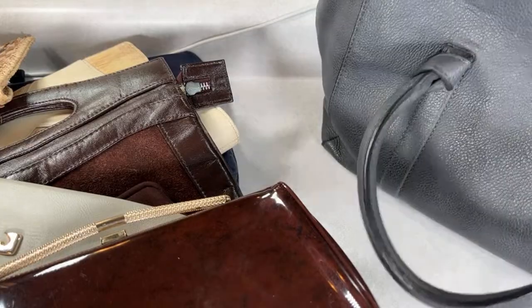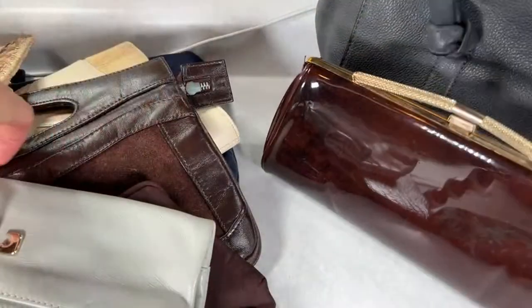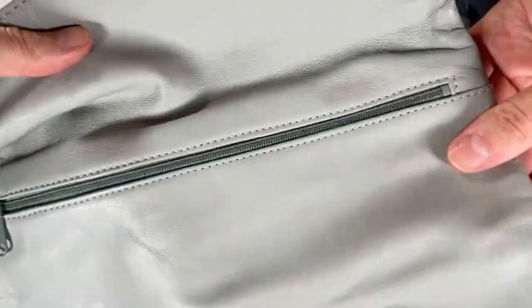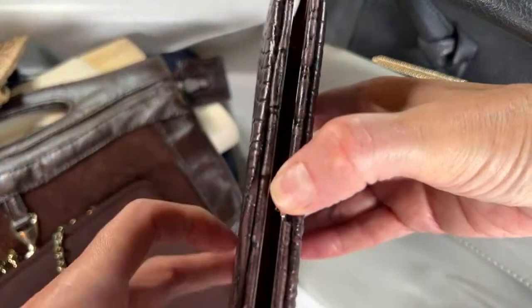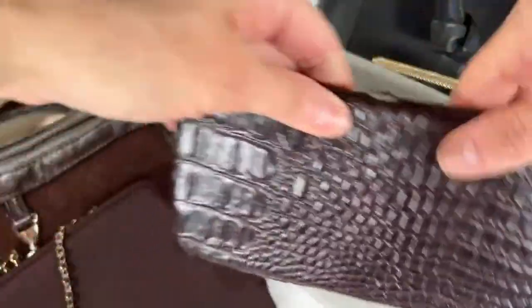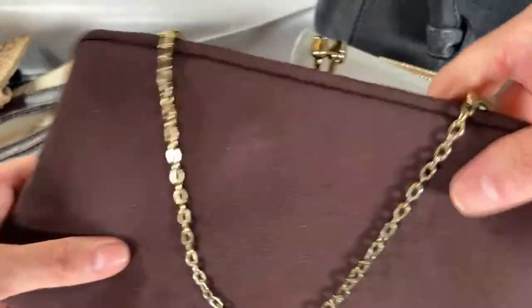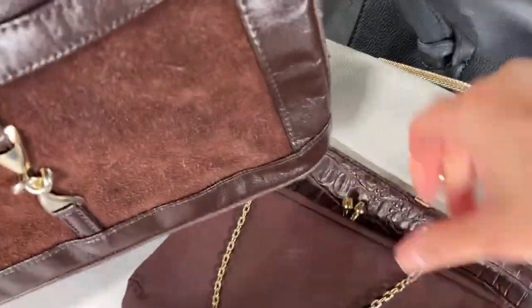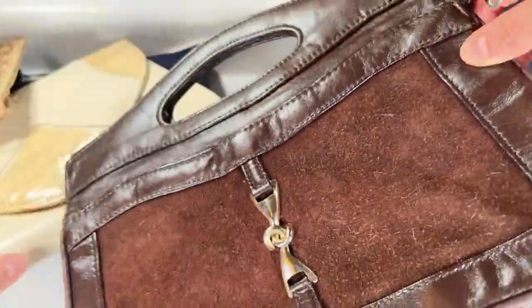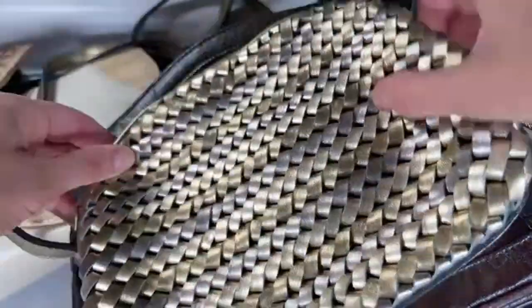Again, you guys, I have the gray. I have the shiny, beautiful tortoise. We have this gray fold-over clutch. We have the Isaac Mizrahi. The brown fabric with the chain. The 70s leather and suede. The three-tone purse, and it's gold in the back.